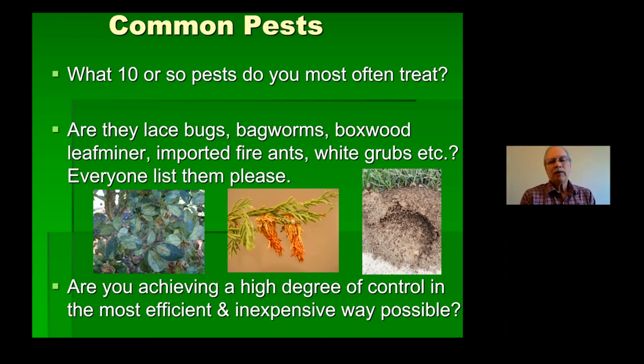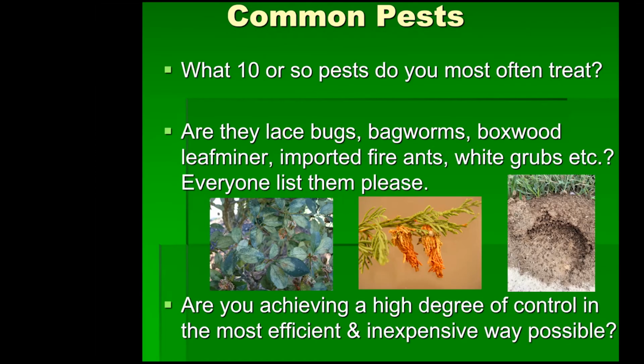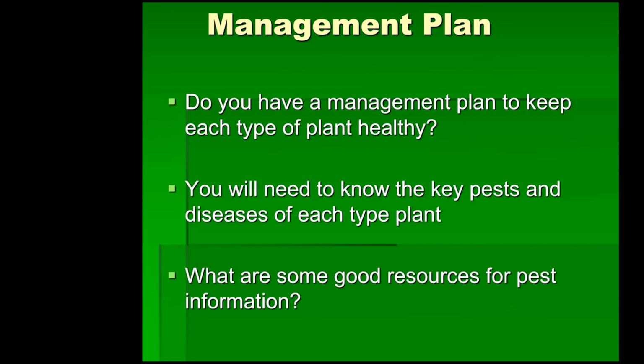What about your management plan? Think of each type of plant you see. We have only a finite number of plants that we see regularly, dogwoods, azaleas, hydrangea, whatever it is. What do you need to keep that plant healthy? What types of diseases and insects do those plants get? And this information is out there.